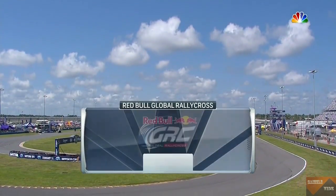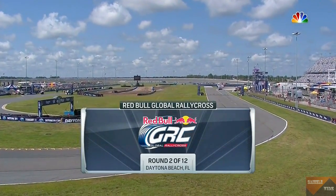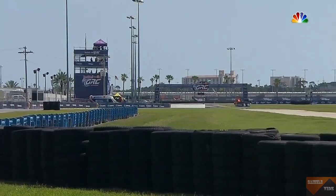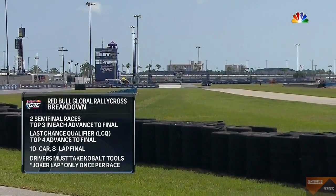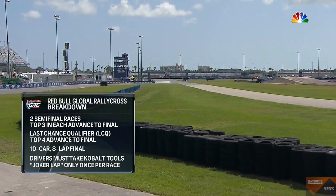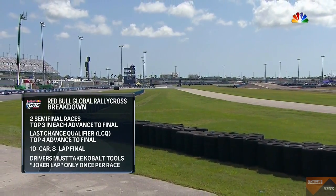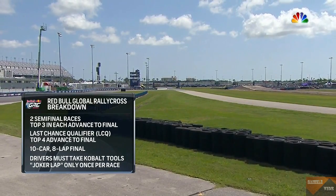Welcome to round 2 of the Red Bull Global Rallycross Championship for 2015. The first round was at Fort Lauderdale just 3 weekends ago, a little bit further down the A1A, where what we've got is a series of 2 semi-final races. The top 3 will then advance to the final. The last chance qualifier, the top 4 will advance to the final, so therefore there'll be 10 cars over an 8-lap final to get those maximum points. And throughout the race, the drivers must take at least once the Cobalt Tools Joker lap once in the race.